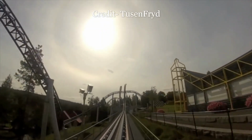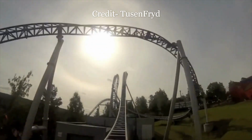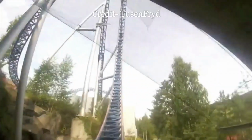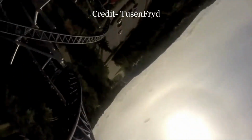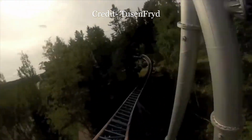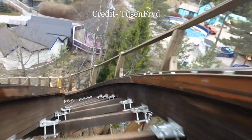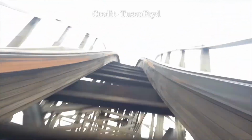And before starting this list, I want to note some of the parks and attractions I have not yet ridden that likely would have made this list had I experienced them. First, I have not visited Tusenfryd in Norway, a park home to Speed Monster, an intimate accelerator coaster, and Thunder Coaster, a rare Vekoma Woody. It is likely that both rides would have found a spot in this list had I ridden them.